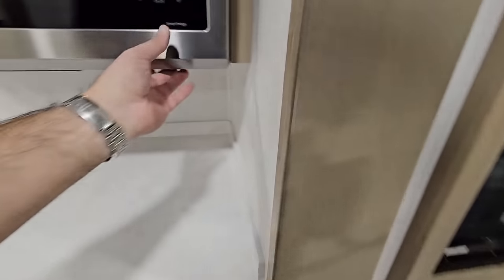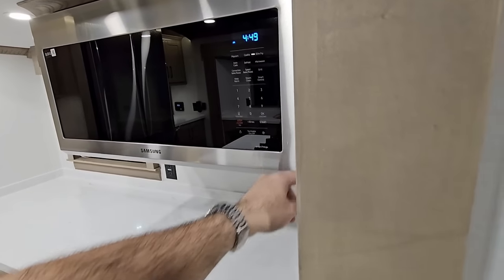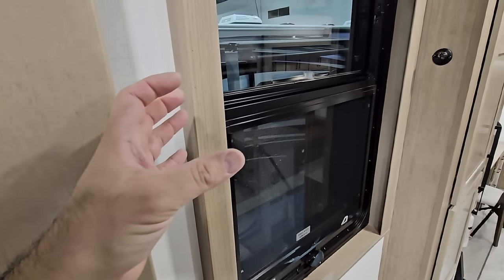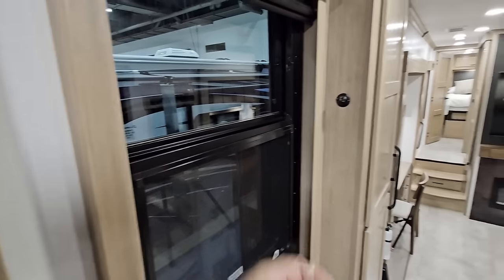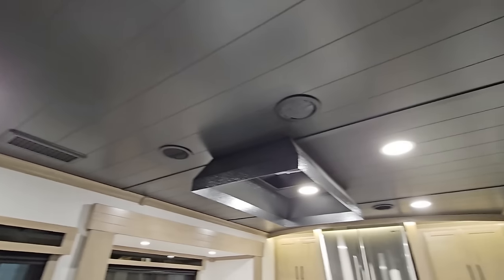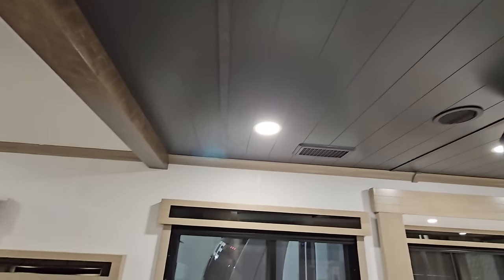Over here, you're going to have a convection microwave. I love the fact that they don't have those real gaudy big valances on here as well. And you have day-night roller shades. Also, I love the contrasting tone up top. Check this out. So if I step down, you'll see that it has really nice wood accents for the ceiling. Just looks nice. And the crown molding is beautiful.